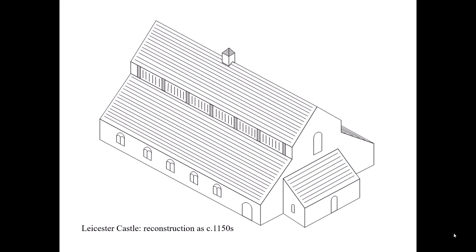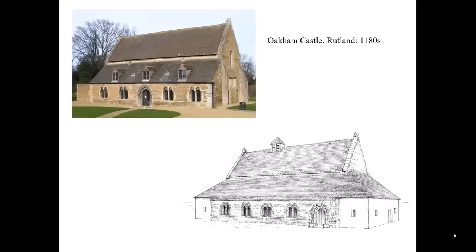So one has to think that the 14th century pointed arch doorways are a replacement for some earlier round arched doorways. And just to make the comparison, this is Oakham Castle, which I did a detailed piece of research on and published an article on some years ago. This also has a wonderful great hall. We'll be looking at it a little bit more. This one, built of stone in the 1180s, has doorways leading out of the gable end as at Leicester.